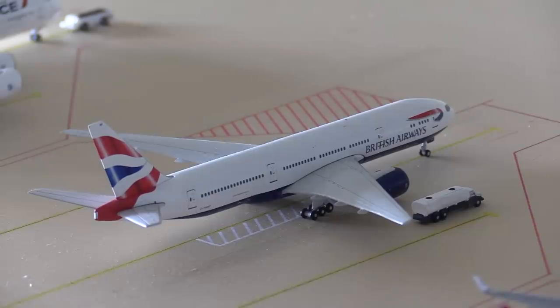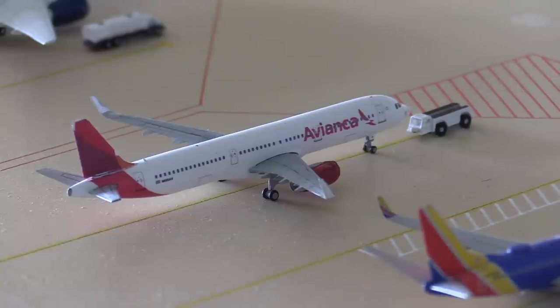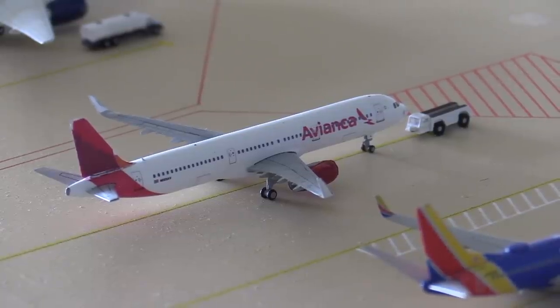And with the next few planes, I've kind of recreated a scene at Dulles, which is very fun to me. But I'll get to that after I've gone through the next couple of planes. Here we have an Avianca A321. He's just arrived in from San Salvador, and he's going to overnight here.